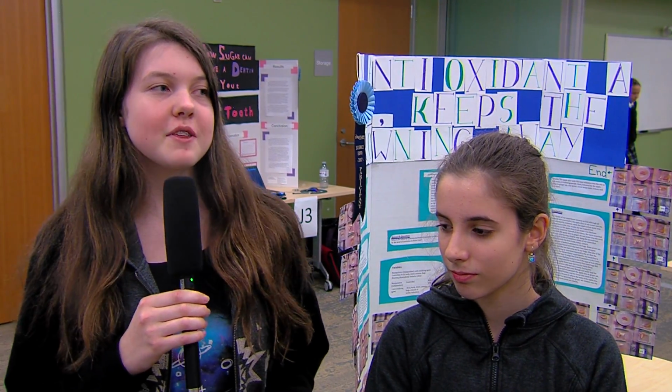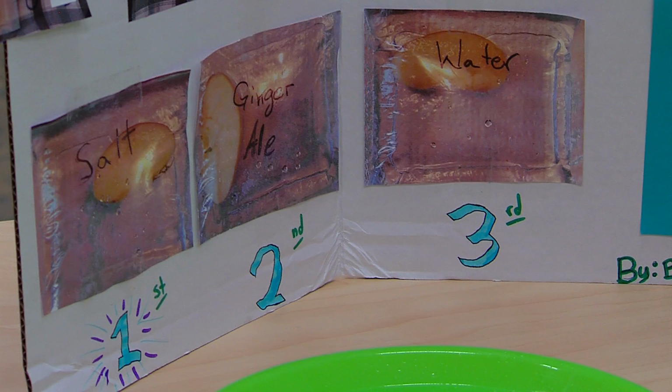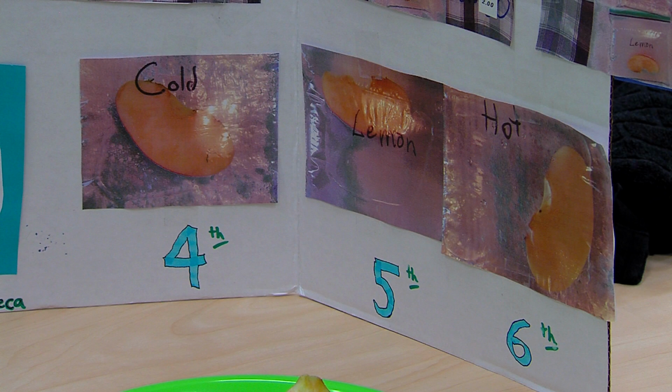For our hypothesis, we thought lemon mixture would work the best because it's so high in acidity, but when we mixed it with the water, it diluted it so much that it was one of the least effective antioxidants.